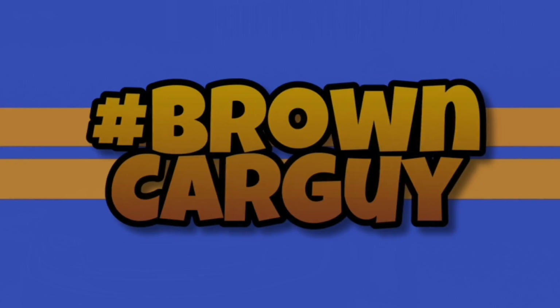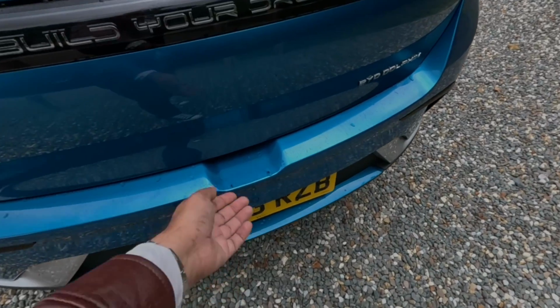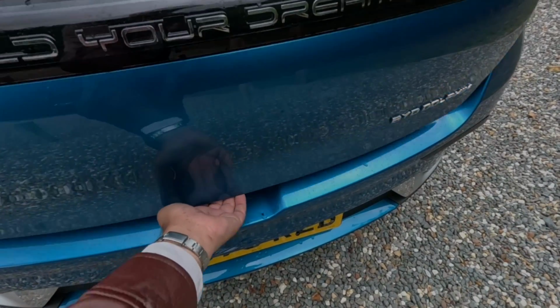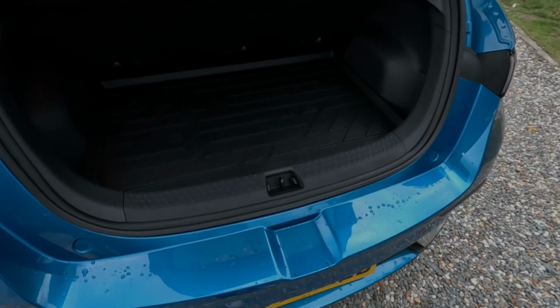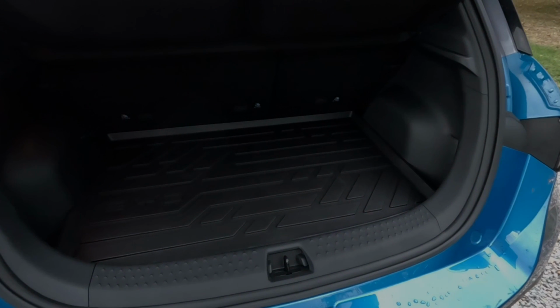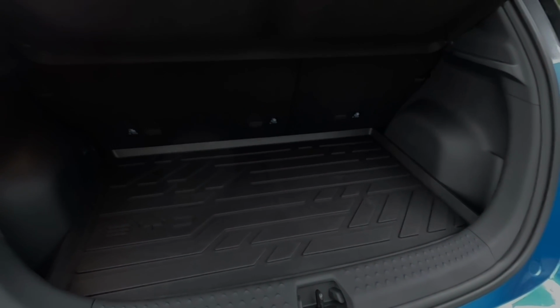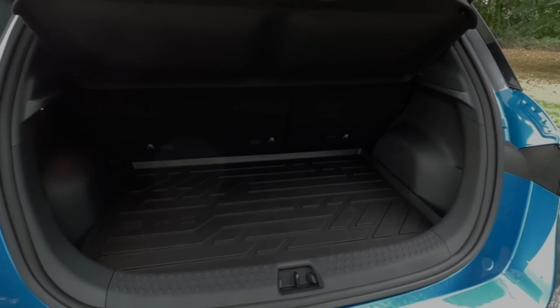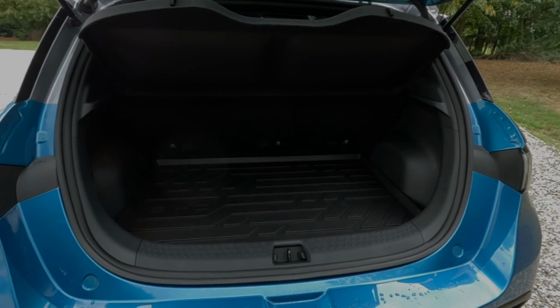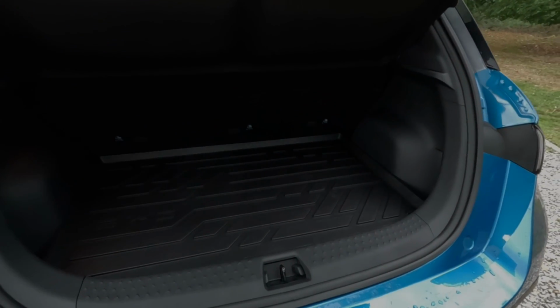Right, so let's take a look at the boot. Oh, it's not powered, it's completely manual. I suppose that's about right for this sort of car, isn't it? And then what you have here is a 345 litre boot. It goes up to 1,310 litres because it's got 60/40 split folding rear seats. They say you can store 4 standard 20-inch suitcases in here.